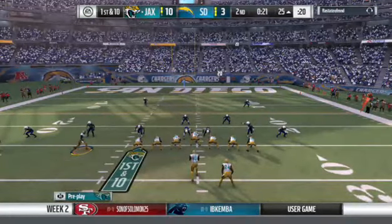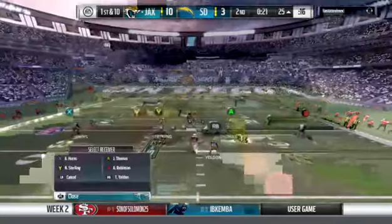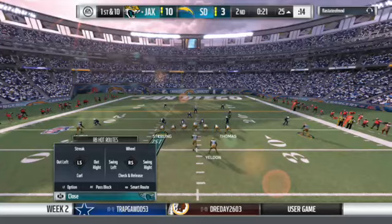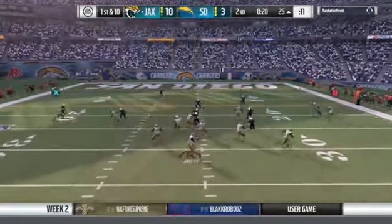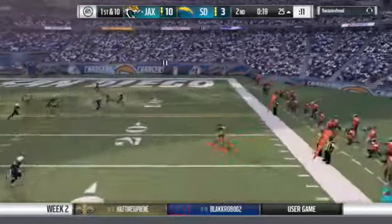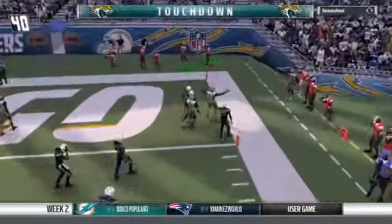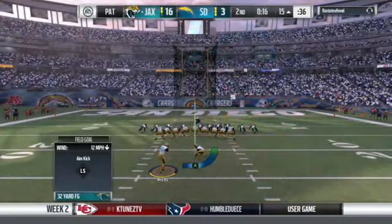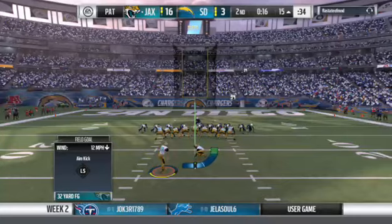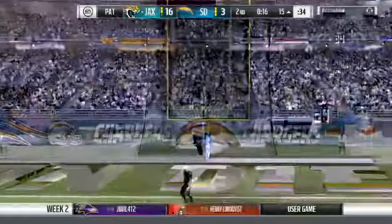Possible run anticipation here as the D-line sandwiches together. Inside, they're playing press coverage. On 1st down, Bortles. He's going to flip one out here to his running back. And he takes it in. Touchdown, Jacksonville. T.J. Yeldon as the first half is winding down. And the Jaguars add 6 to their lead.